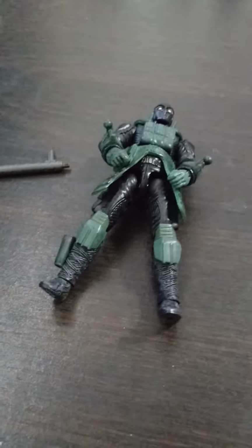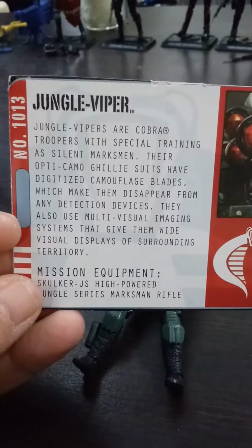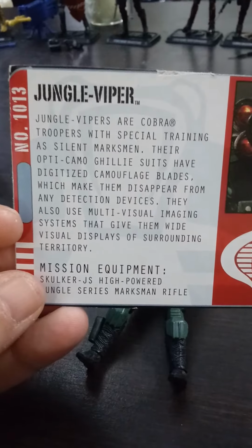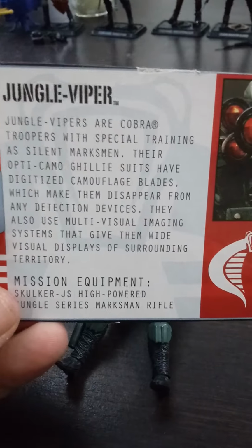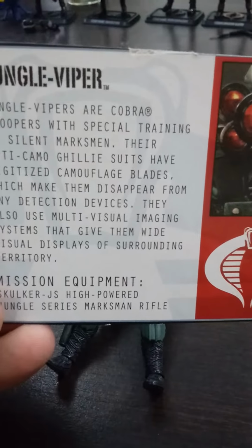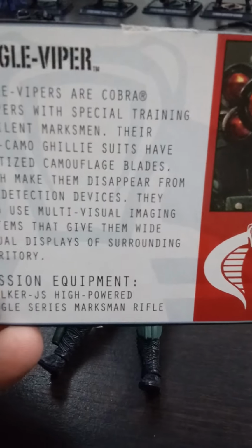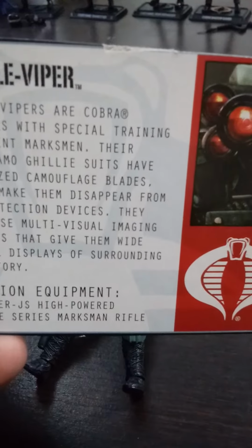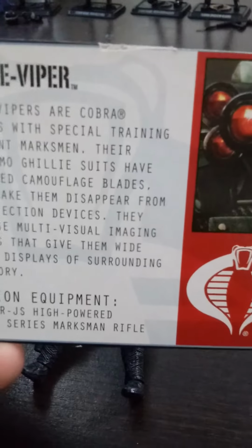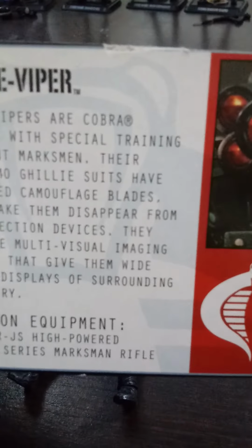So let's go to our feature presentation, which is the Jungle Viper, starting with his file card, where it says Jungle Viper. Jungle Vipers are Cobra troopers with special training as silent marksmen. Their Opti-Camo suits have digitized camouflage blades, which makes them disappear from any detection devices. They also use multi-visual imaging systems that give them wide visual displays of surrounding territory. Mission equipment is a Skulker JS high-powered Jungle Series marksman rifle.